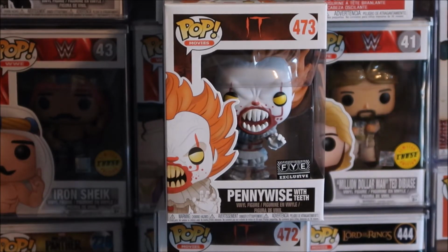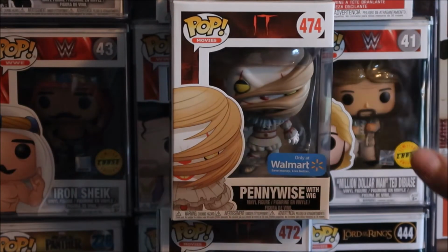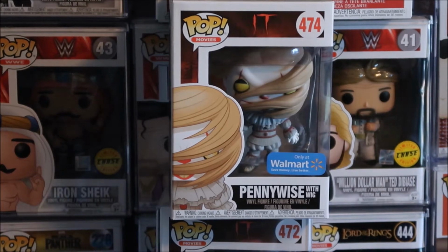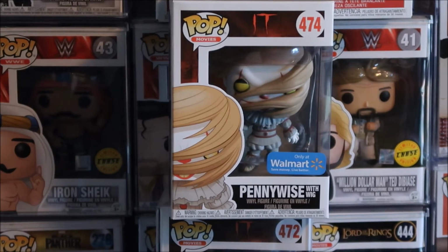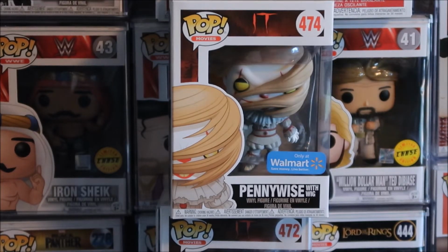This one's also pretty cool too. The Pennywise Walmart exclusive with the hair blowing on the face. I think it's got like a real eerie look to it. I always was a fan of that one. And I was so happy when I scored it. And I might as well break out all of them.